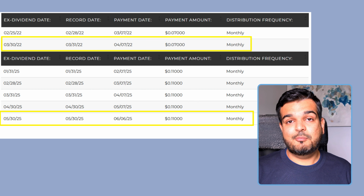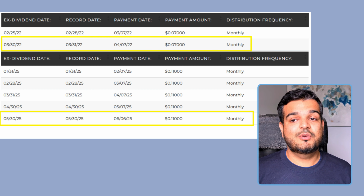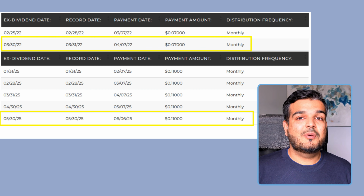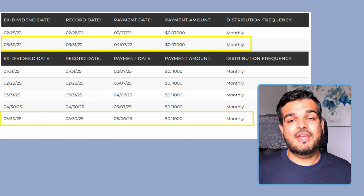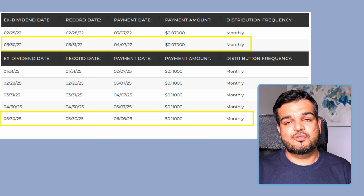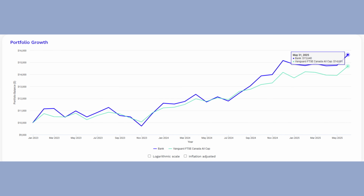I will give this ETF points for growing its distribution, going from 7 cents back in 2022 to now 11 cents per share in 2025. Honestly, it's always nice to see ETFs growing their distribution over time versus maintaining that same payout over multiple years. Because if it's paying the same, let's say 10 cents distribution for 5 years, that 10 cents has lost purchasing power because of inflation. And this ETF, in its limited existence, has done better than the TSX, but the sample size is honestly very small since it's only been around for a little over 2 years.